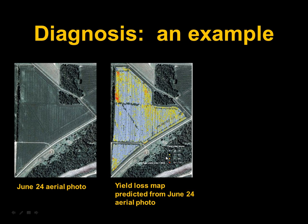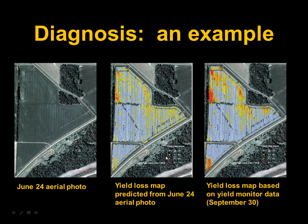How did this compare? Well, based on the actual yield monitor data, we had the patterns all right. The area along that eastern wing, especially the northeastern part, really needed it. This area in the northwestern corner needed it. The rest of the field probably was not a moneymaker. So the prediction map was not perfect, but it would have allowed the producer to make essentially all the right decisions at the time when those decisions would make money.